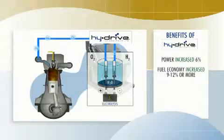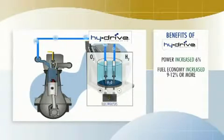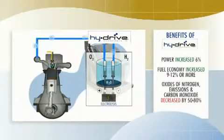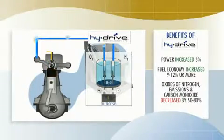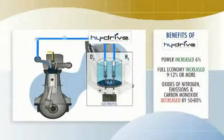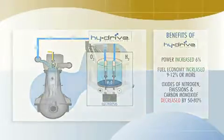Fuel economy is typically 9 to 12% better, but can be much more in some cases. Oxides of nitrogen, particulate emissions, and carbon monoxide are reduced by typically 50% and as much as 80%.